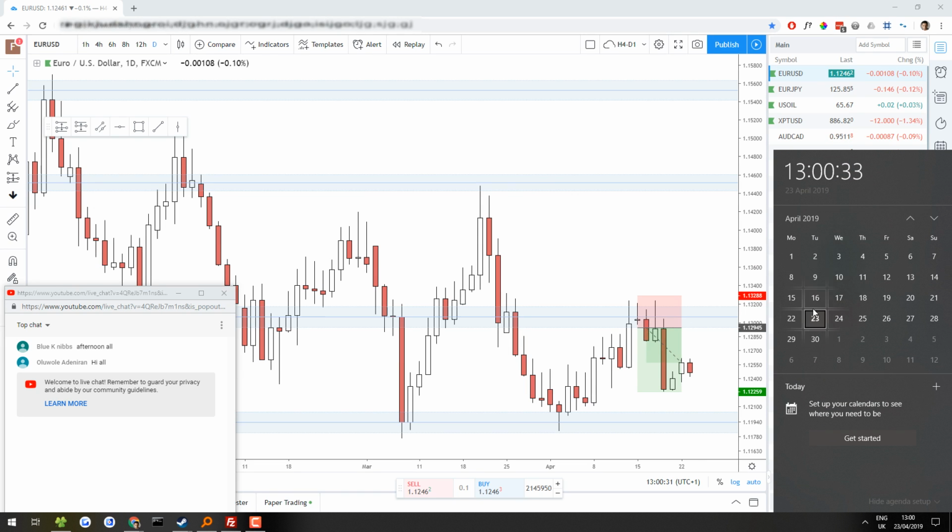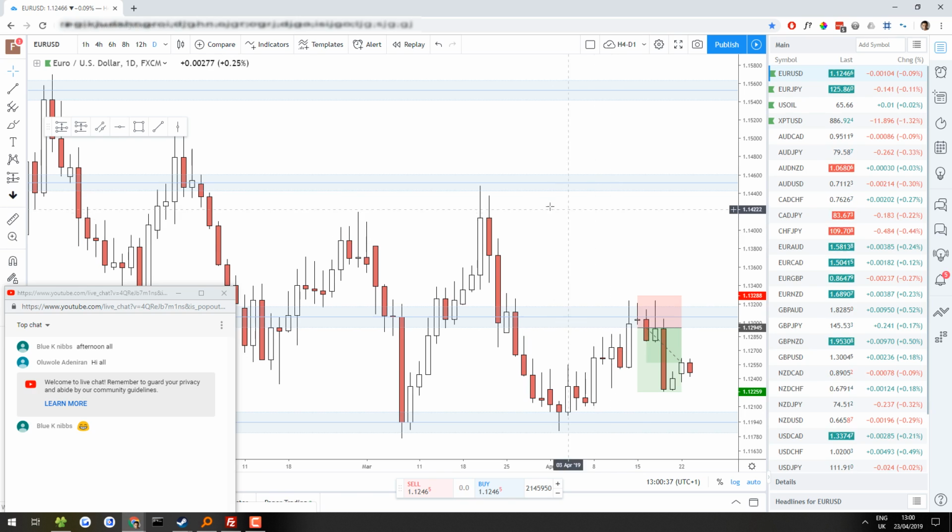Today is Tuesday, the 23rd of April, 2019, and the time is 1300 hours here in the UK. You're looking at a Euro USD daily chart, so let's get started with the analysis.